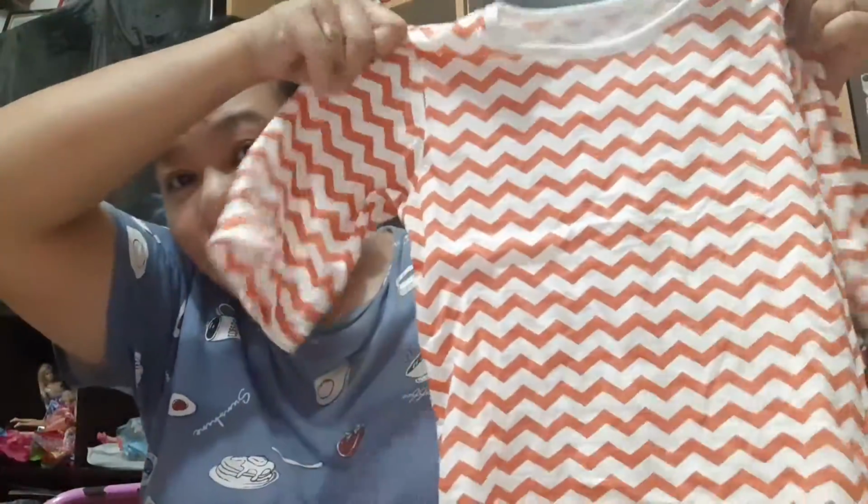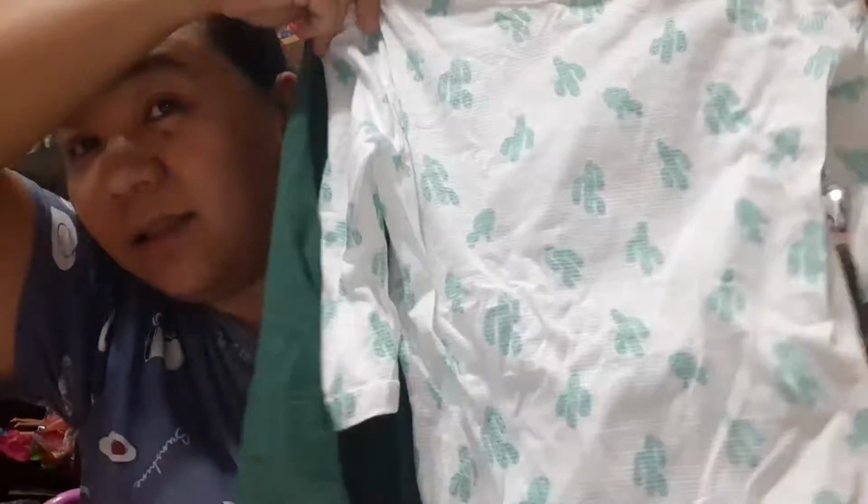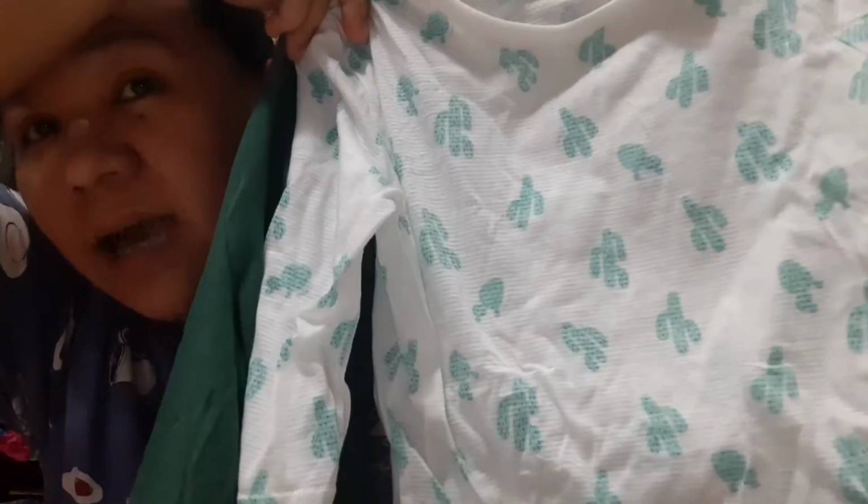And for Shauna, I got her long sleeve shirt with a matching pants. Sa sleeping wear section ko ulit ito nakuha. This is originally 400, 200 na lang for the pair. So, okay naman. Pwede siyang gawing pang labas. And then, this one, with this design. Long sleeve din siya with the cactus and a matching blue green pants. So 400, 200 na lang.